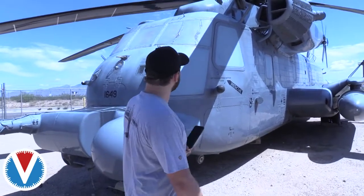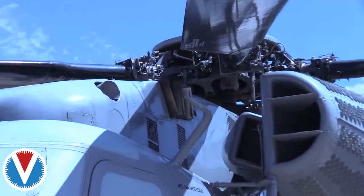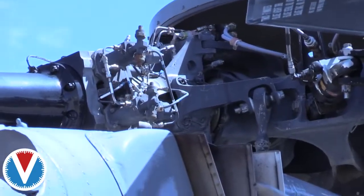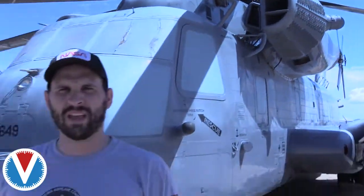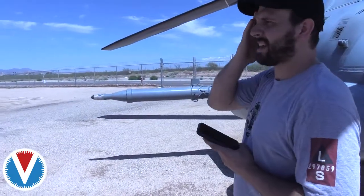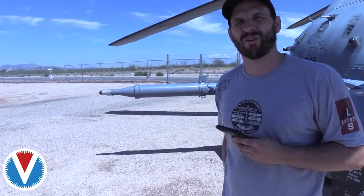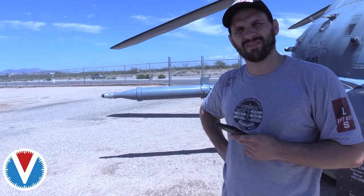A Chinook's about the same size as this, but the Chinook has two rotors. This thing has one big boy rotor up the top. Look at that thing. And on top of that, Pave Lows also have aerial refueling capability. You can refuel these off of, I think they use KC-130s, or maybe a V-22 variant or something later.